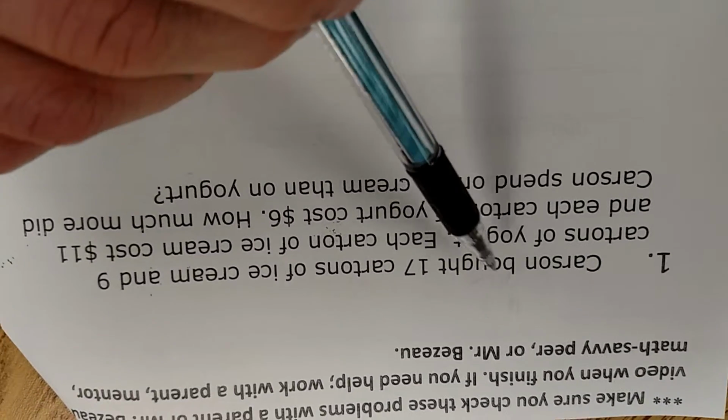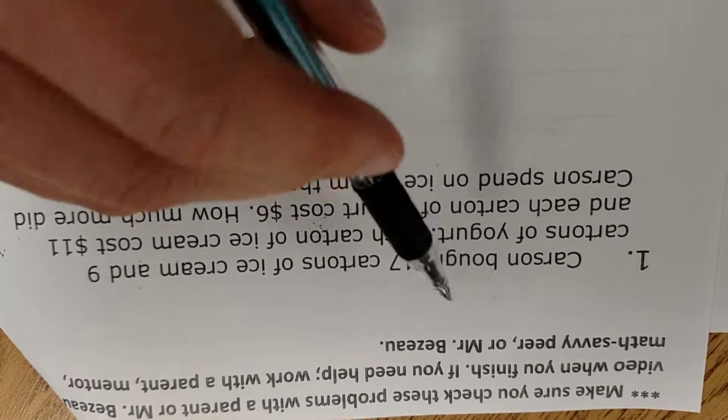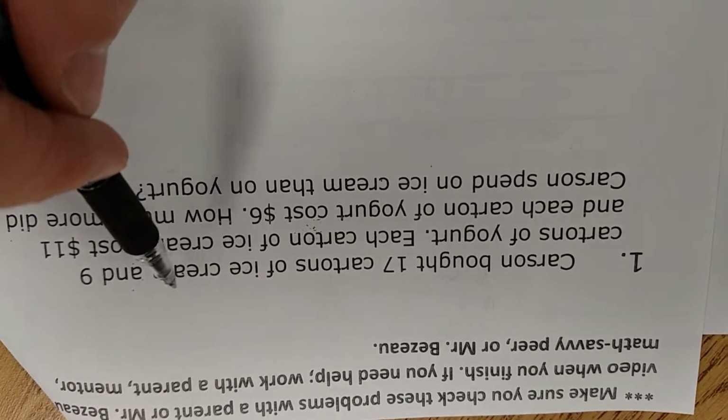Here's a couple word problems in your homework this week. As I always say, it's best to read these problems two, even three times to get what you're doing. Carson bought 17 cartons of ice cream and 9 cartons of yogurt. Each carton of ice cream cost $11, and each carton of yogurt cost $6. How much more did Carson spend on ice cream than yogurt?